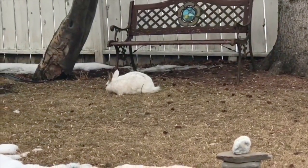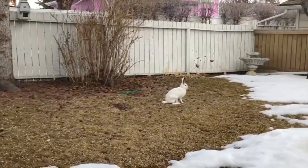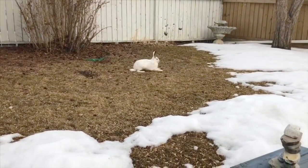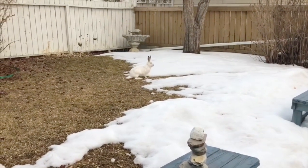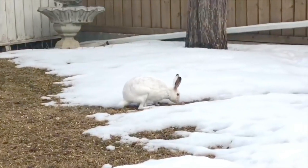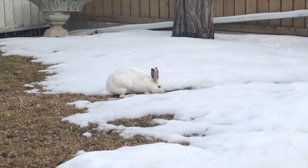When we get out of the vehicle, we spot a white rabbit in the grass. Actually, when I have a closer look, I believe this is a hare. They are faster in speed and a little bit bigger than a rabbit. This one turned white so that it could blend into the snow for winter, and once spring arrives, it will turn brown again. I think I'm close enough to get a good picture without scaring it.